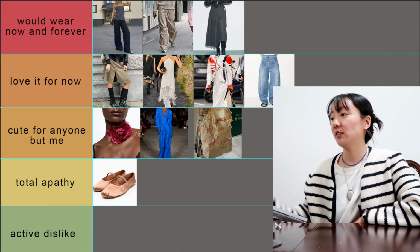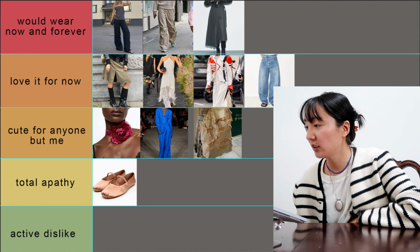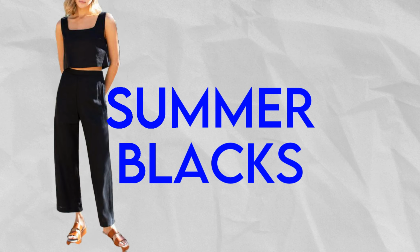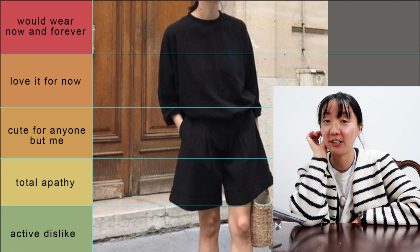Okay, let's move on to the next one, which is summer black. I'm personally a big fan of this. I love wearing black year round. I think it's kind of hard to achieve and still keep that summery look, but I feel like if you're getting the right pieces and textures and length of each item, then it works really well. And it's kind of refreshing.